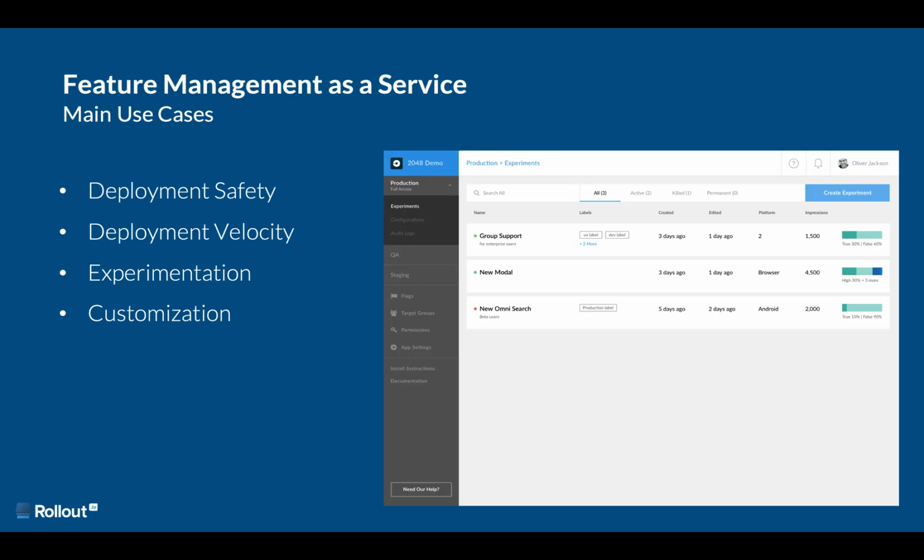In terms of the use cases that we've seen customers leverage feature flags for, there's a bunch of those. It basically boils down to four main ones, which we've built the platform for. Two are around engineering. Deployment safety: having a kill switch around the feature, having the ability to gradually deploy a feature, either percentage based or target audience based. Deployment velocity: doing things like moving to trunk-based development where you merge incomplete code to the main branch, doing better CI, things like testing in production. These two are around engineering.